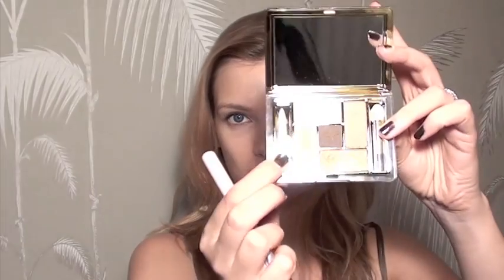So here we go with the first shade. I'm going to start with the lightest and I'm going to work to the darkest. So for just a nice daytime look I'm going to put some of the lightest shade underneath the brow bone, just as a bit of a highlighter. And then I'm going to use this shade next to it, just on my lids.